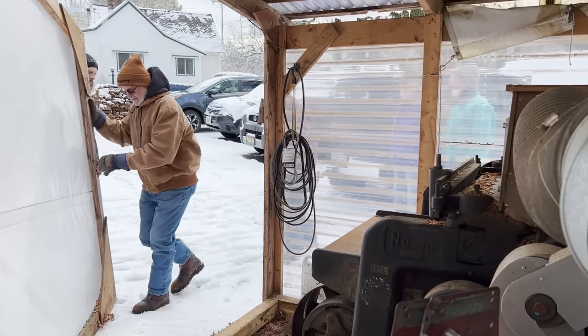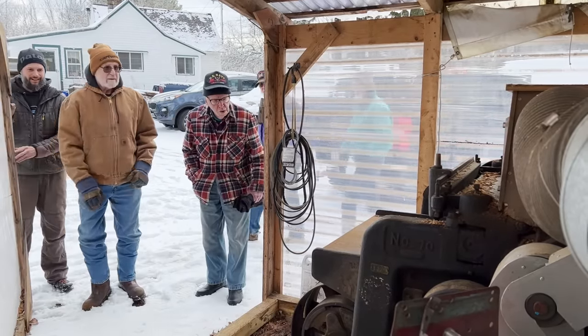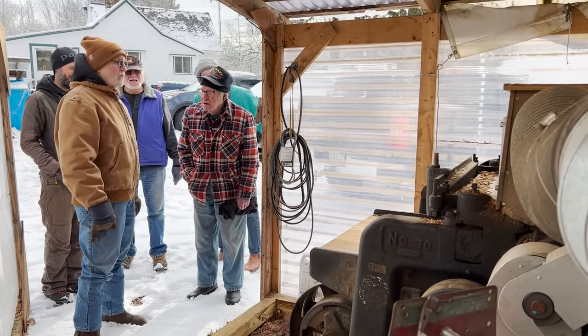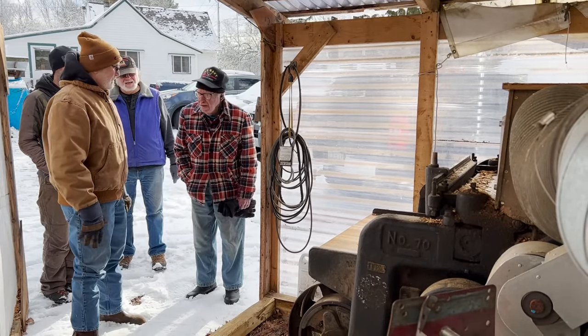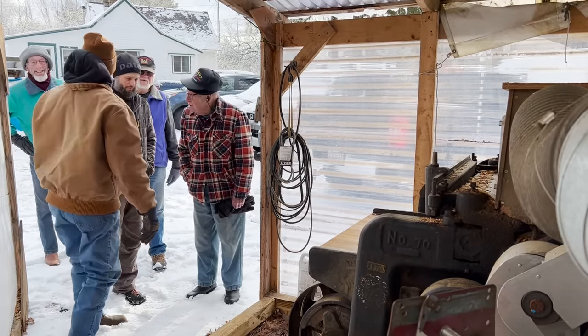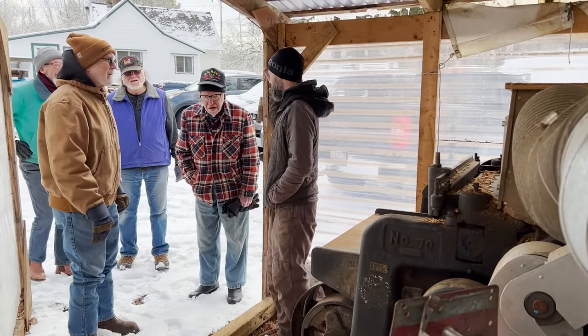Joe had a big part to play for this one. Wow! Holy mackerel! That's a 1890s 27-inch planer. 1890? Yeah. And it works great. We got about a 1947 industrial flathead Chrysler.